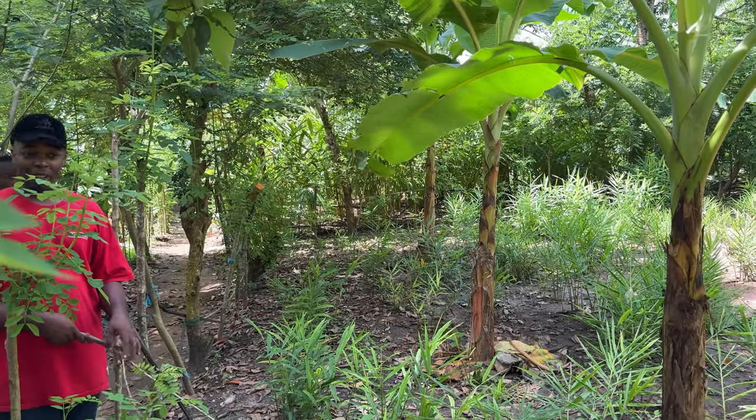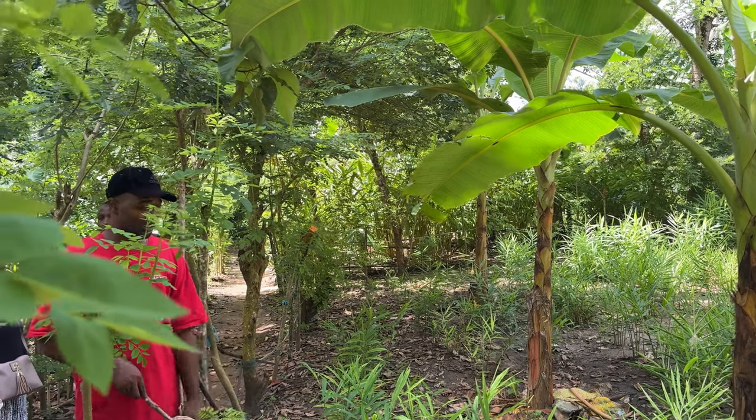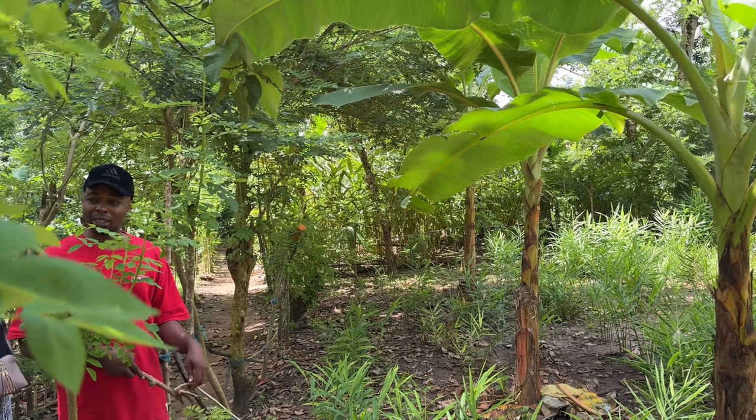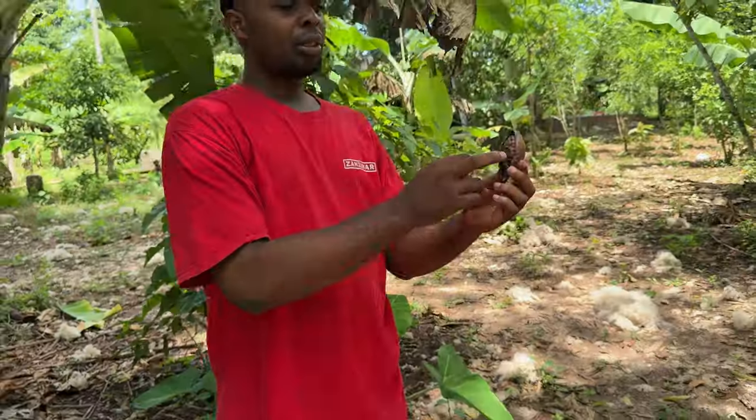People make ginger beer, ginger biscuit, ginger bubblegum, ginger soda, a lot of products. Ginger soap, ginger powder for masala, ginger for baking, ginger for tonic, gin. A lot of products from this fruit.